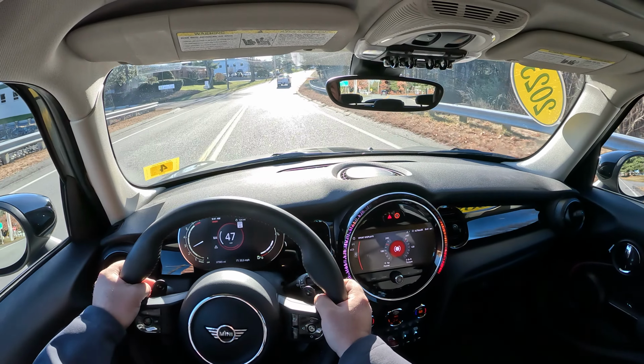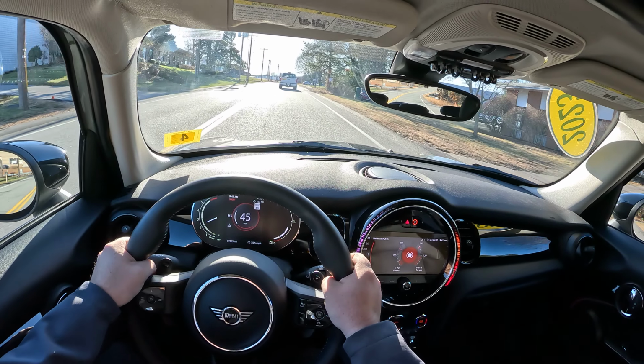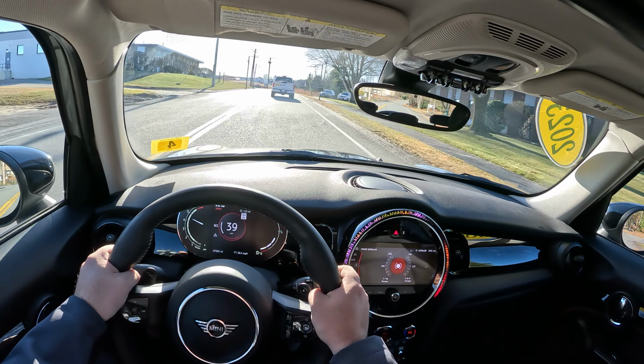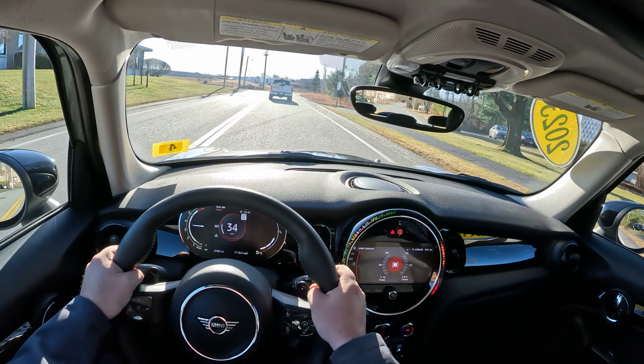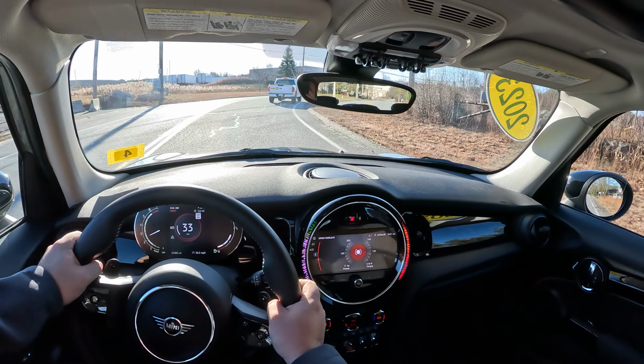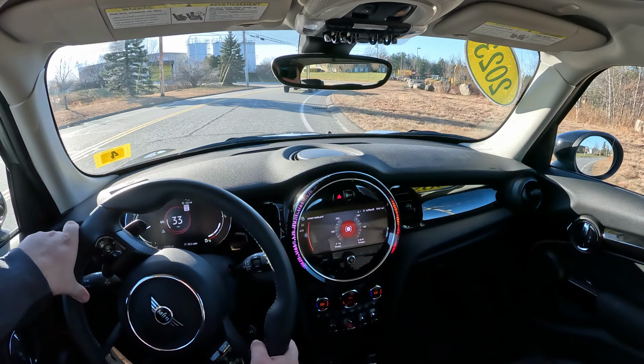You can still get a nice little blat on some upshifts, but the pops on decel are gone. And if they aren't gone, they are very, very muted. So an exhaust might open it up a little bit more. You can definitely tune these to do it, but I miss it coming from the factory like that.